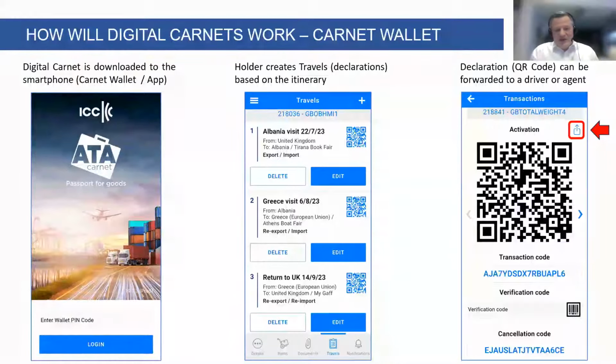So if the goods are not being hand carried, if they are being transported by an agent or a forwarder, the declaration can be created by the holder, and it can be forwarded to either the driver or to the agent directly from the app. Basically, you click on this button and the system will then allow you to email it, print it, send it via WhatsApp, send it by any possible piece of software you can think of.